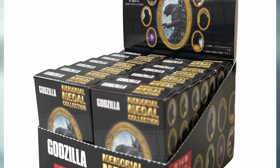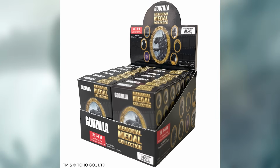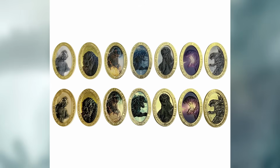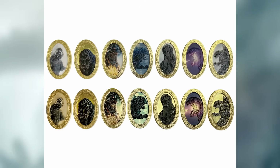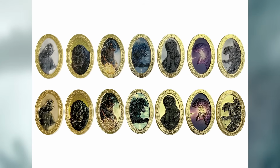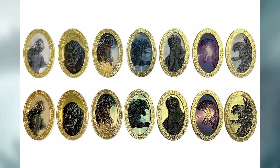Some Godzilla memorial medallions have been released. This Godzilla Memorial Medallion collection features 14 different medallions, and they're so cool. They've got a really nice texture to them. They've picked fantastic images of Godzilla. I really appreciate that we're representing all eras, including the Millennium era, which is so often slept on. Only thing that's not here is the Hollywood Godzillas, but I'm assuming that's because of a licensing issue.